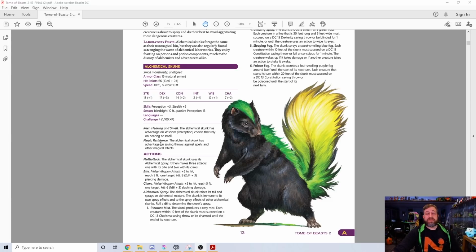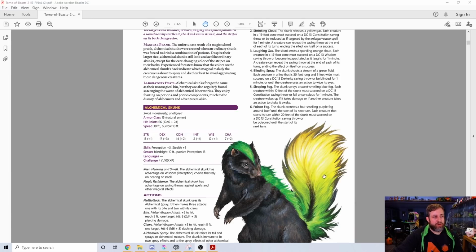But the thing everybody wants to know about is the alchemical spray, right? So it raises its tail and shoots it out, roll a d6 and see what happens. It is immune to the effects of its own spray or other alchemical skunks. So for 1, it is a pleasant mist. It produces a rosy mist. Each creature within 10 feet must make a DC 13 Charisma save or be charmed.